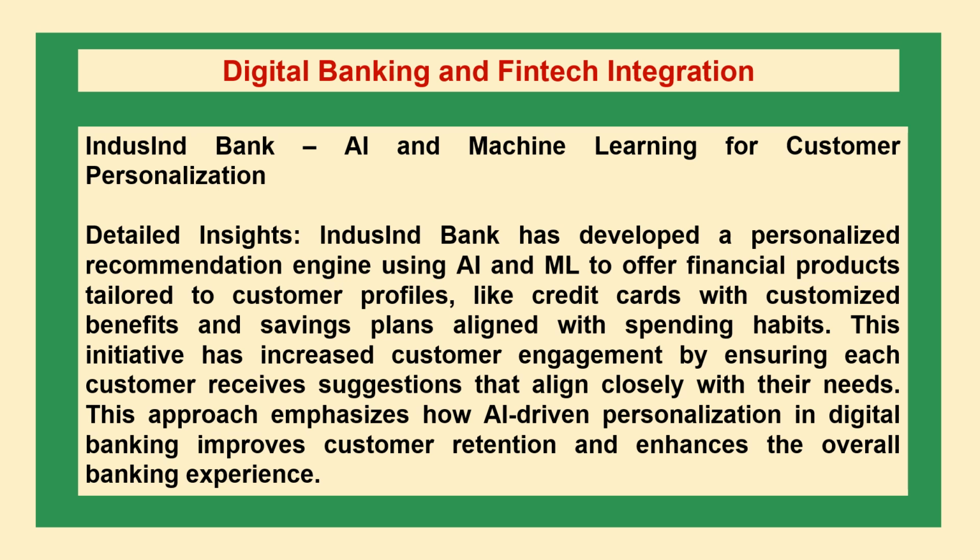This initiative has increased customer engagement by ensuring each customer receives suggestions that align closely with their needs. This approach emphasizes how AI-driven personalization in digital banking improves customer retention and enhances the overall banking experience.